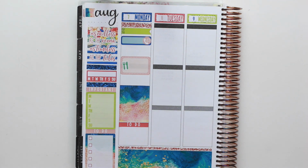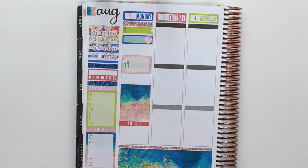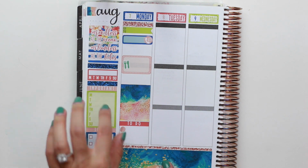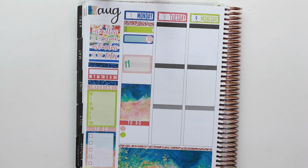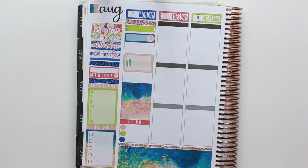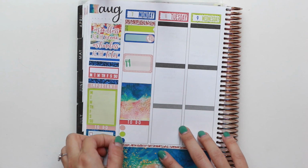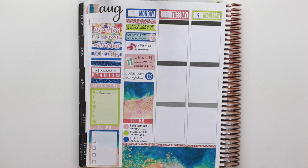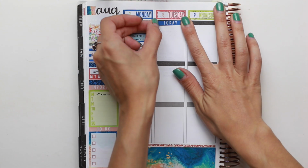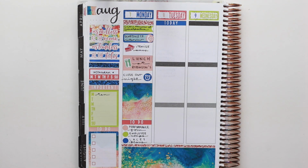And then I moved down to the bottom of the page and put down a red to do header, and then I just bullet pointed some items that I had to get done with the little circle stickers that came in the kit. Moving back up towards the top, I put down a credit card sticker from PeacefulMindDesigns to mark a larger purchase that I had to make for work. And then underneath the half box, I put down the clock icon sticker to note that I had to complete the closing out responsibilities for work.